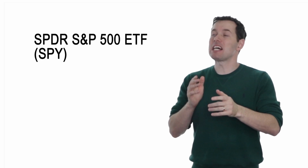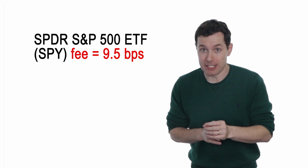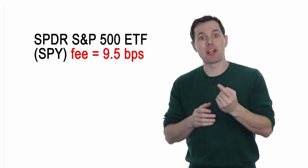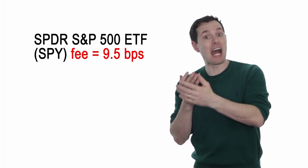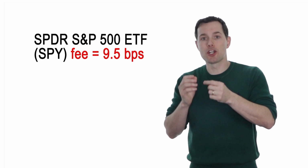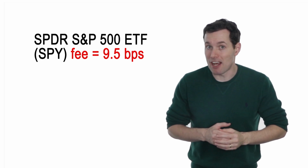My first holding is almost always a large cap core holding. I like SPY, which is the Spider S&P 500 ETF. They only charge 9.5 basis points for a fee, and just so we're all on the same page, if a company were to charge 1% fee, well, that would be 100 basis points. So 50 basis points is 0.5%. So 1 basis point equals 1/100th of a percent. So SPY charges 9.5 basis points.